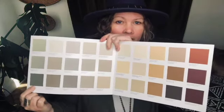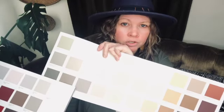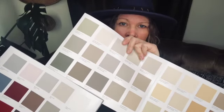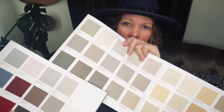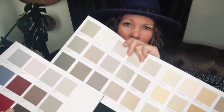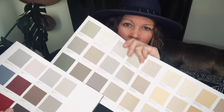You can see that down here. I really like that Gloucester Sage, and I really like it with Wisp. So this is the Gloucester Sage on top of the Wisp right there. So these two that I'm putting together here at the end of the book, I love how those look together.